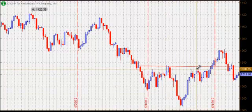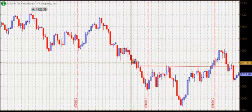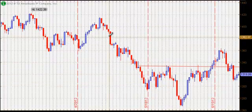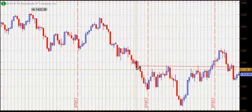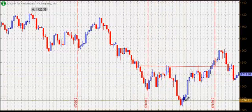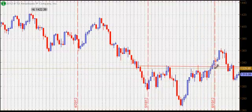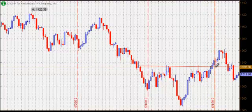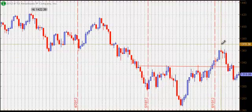For those of you who don't know what an inverse head and shoulders is, it's just a reversal technical formation that indicates a downtrend is turning into an uptrend. So you have the left shoulder, the head, and the right shoulder. Once the price closes above the neckline, it indicates the beginning of a new uptrend, so you'd expect the price to move higher.